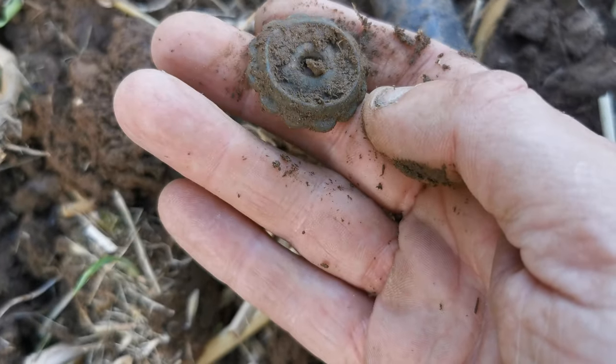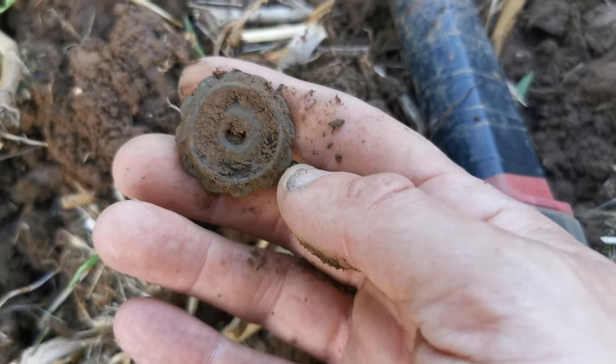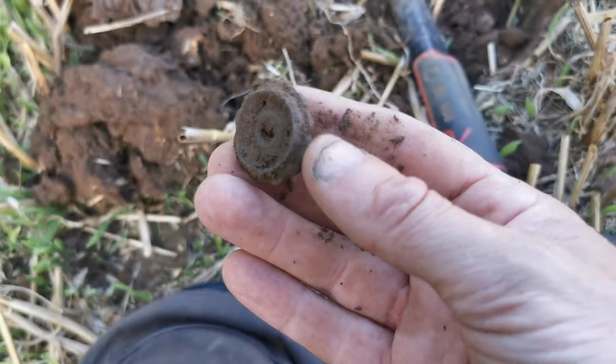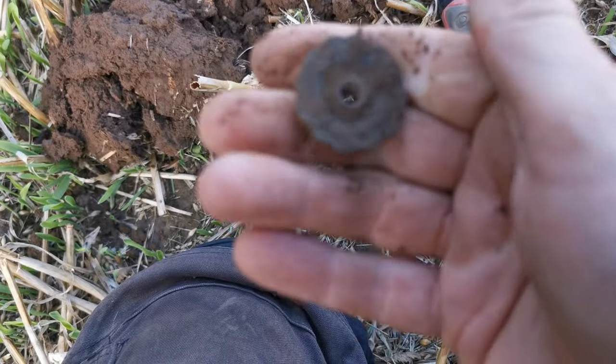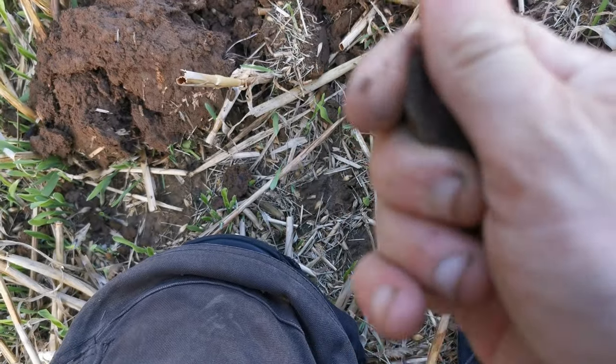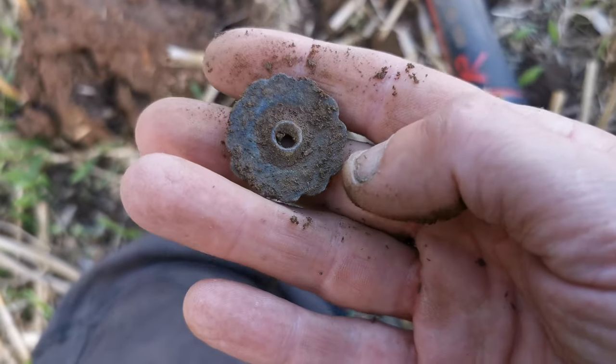I'll know more when I clean it up. It might be something completely different, because I'm no expert with this stuff yet. So yeah, I don't know on that one. I'm saying Victorian, so I'll probably be completely wrong with that. But we'll see.